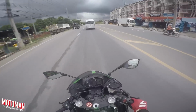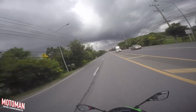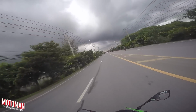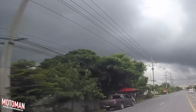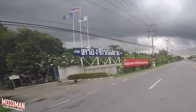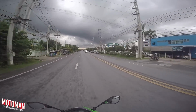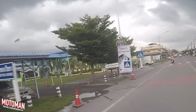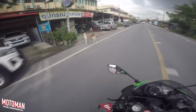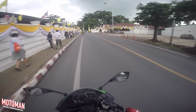People just buy a sport bike because, oh, I want an R1 because it's an R1, but talking about what isn't great for riding on the road, this looks like a fucking typhoon, man. Look at this fucking weather right now. Look at these clouds. My word, I'm about to get fucked up. Oi, oi, fucking knob. Fucking zebra. Oi, oi, doggies. Yo, that looks nice over there, man. See, look, Bang Pa-In Palace.